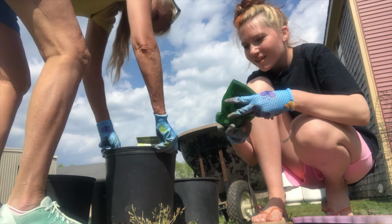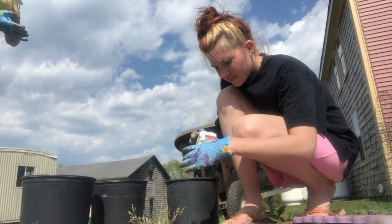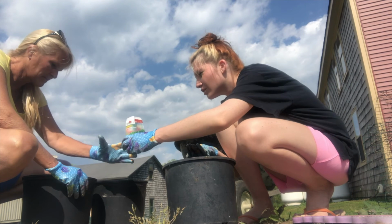So now, we do have the five parsley pots left. So we want to do three more parsleys and then we'll put dill seeds inside. We could always do more dill too. This is the dwarf. Are you doing the same ones? You can do, okay. Yeah.